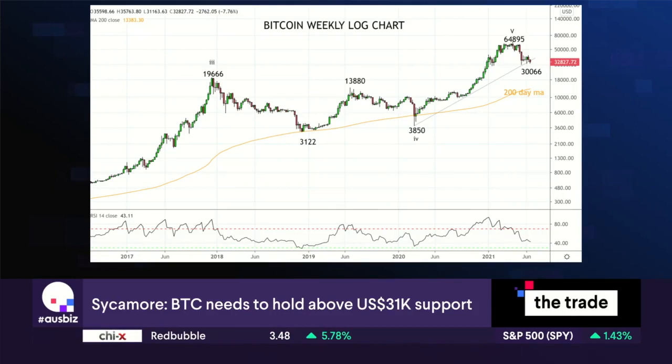If that trend line support breaks, if that neckline breaks, then the next target is coming back to that 19,666 high we can see there at the end of June 2017. So a lot really riding on, not so much for me, the death cross. That certainly adds weight to the argument that potentially we're seeing Bitcoin setting up for a move lower. But it's more dependent to me on the fact that you've got this head and shoulders pattern playing out. You have trend line support coming in around 30,000.